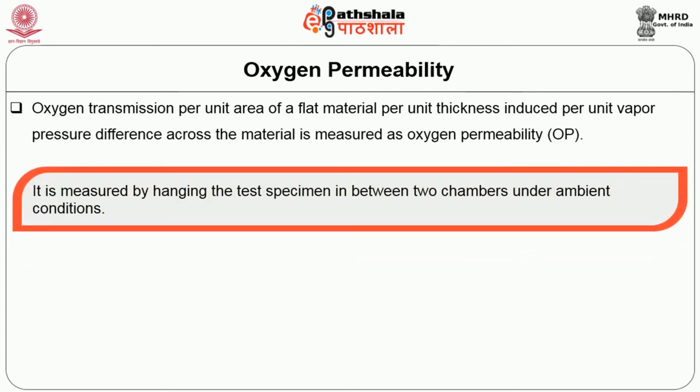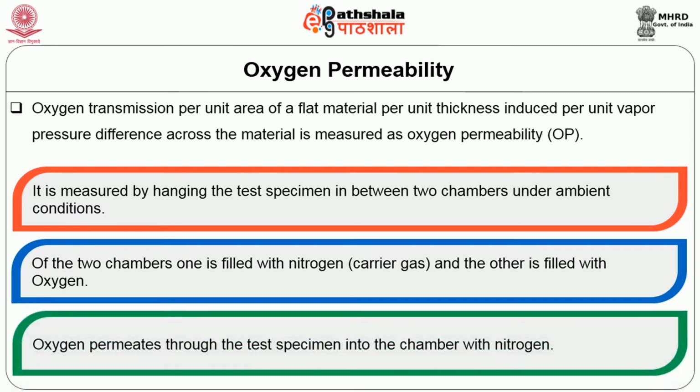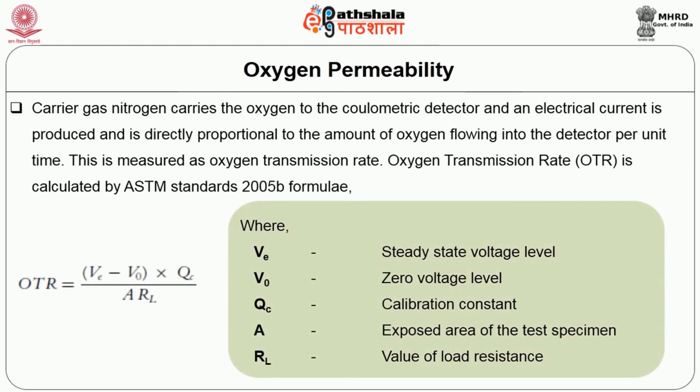It is measured by hanging the test specimen in between two chambers under ambient conditions. Of the two chambers, one is filled with nitrogen, which acts as a carrier gas, and the other is filled with oxygen. Oxygen permeates through the test specimen into the chamber with nitrogen. The carrier gas nitrogen carries the oxygen to the coulometric detector, and an electric current is produced that is directly proportional to the amount of oxygen flowing into the detector per unit time. This is measured as the oxygen transmission rate.